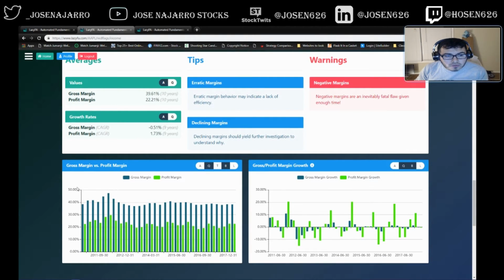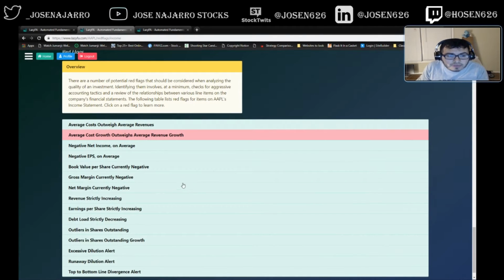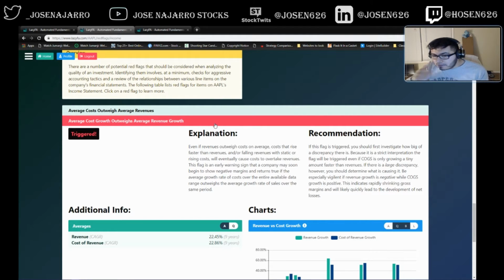Next, we'll take a look at gross margin versus profit margin, to see if anything is different there. Gross profit margin is a little higher compared to previous quarters, but it's still on par on average. So it's sitting about 22.6. Same with gross margin. We can see here it's within its average of where it's been the past few quarters. LazyFA does this great thing where it gives us some red flags, something to take an extra look at. Sometimes they don't mean anything specific, but it just gives you an extra eye to take a look at.